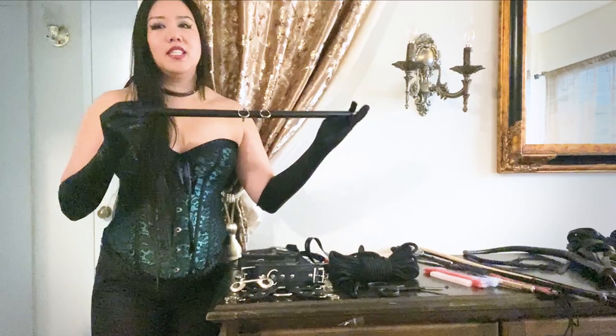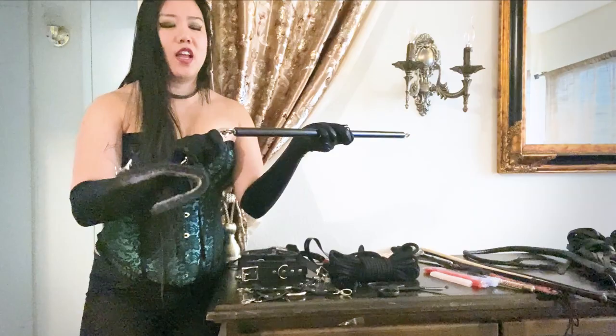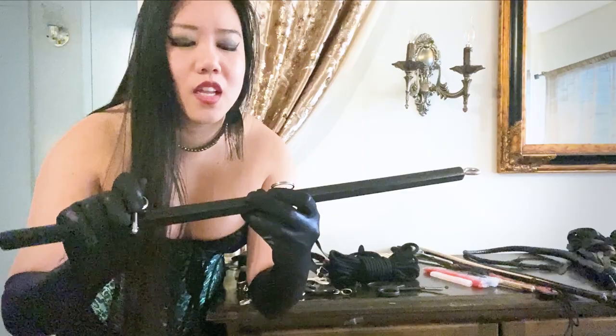This is a spreader bar. So instead of using something like this to bind somebody to, you can use these chain links and link arms or legs to an adjustable bar where your sub is static and stuck in that pose. These are adjustable through pins, as you can see here, that come out, and you can slide to adjust accordingly.